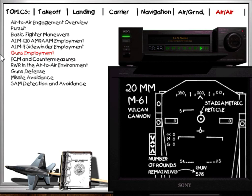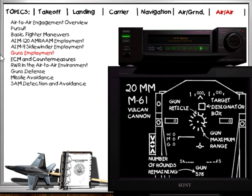When a target is selected on radar, the gun will go into director mode. The director reticle will appear in the HUD. Each tick mark of the reticle represents 1,000 feet. Just outside the reticle is the gun maximum range indicator. This will move as the relative aspect of your target changes.